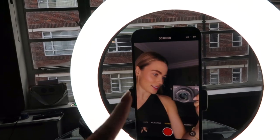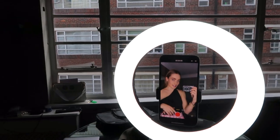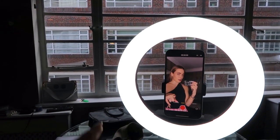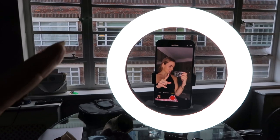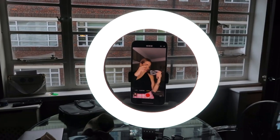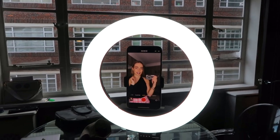So here you see my phone setup. I actually got my phone, the iPhone 13 Pro Max, I think it is. I got it now for my birthday. So I'm gonna film with that one instead of using this camera. And I kinda like that. So I will do a bit of a time lapse for you so you can see what I'm doing.